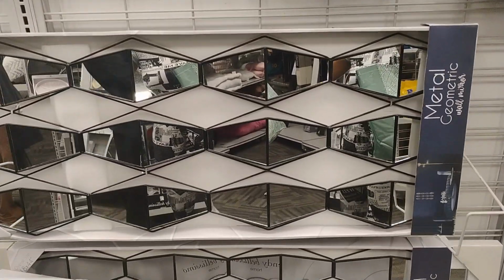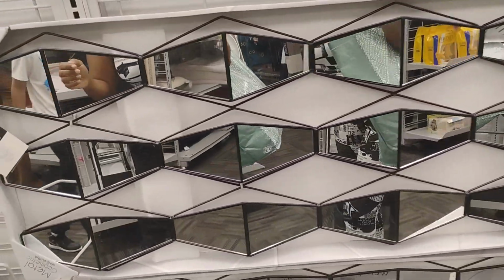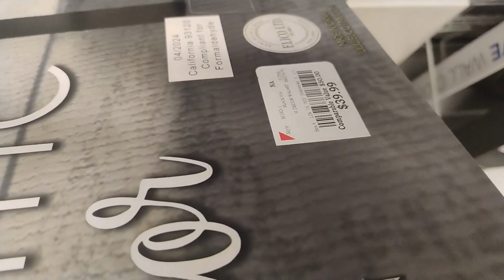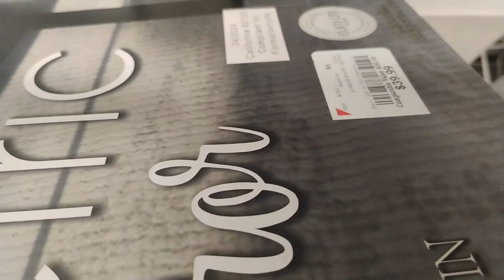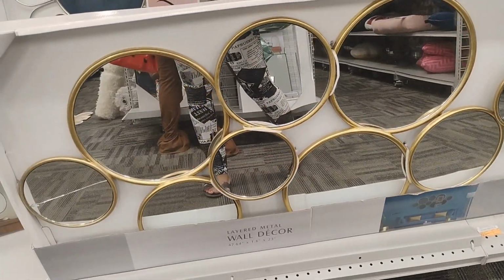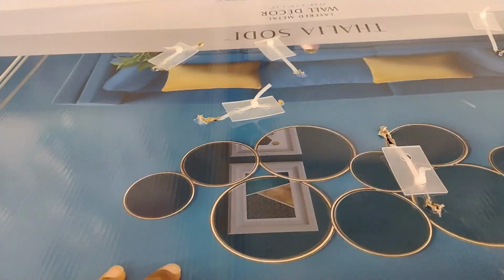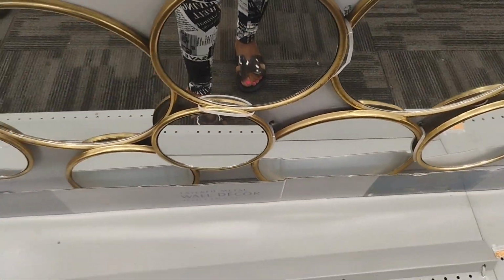Really cute. They also have this metal geometric wall mirror. Really cute. Let's see how much this is. Okay, so this mirror is $40. This is not bad at all. This is so cute. Let me know which piece you guys like best. The first item I showed you, the wood and metal decor, or do you guys like this mirror better? Okay, so they also have this gold mirror right here, which is $40 as well. This is cute.